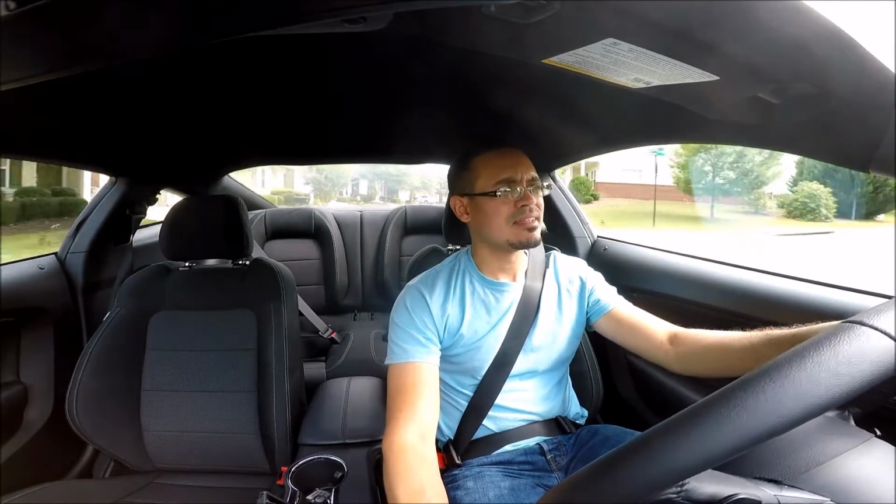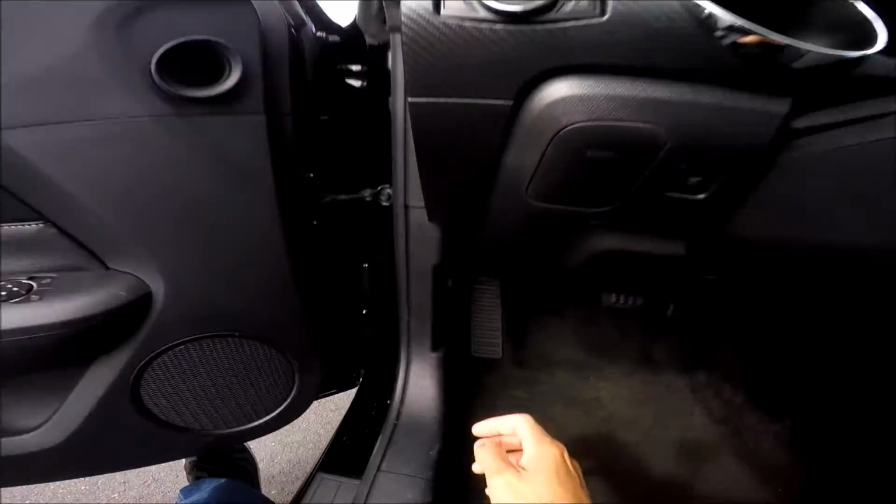It's a new Mustang. It's real nice looking. It's all black on black the way it should be. And this car is a V6 model.